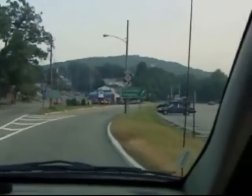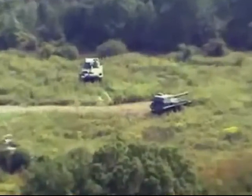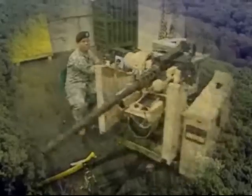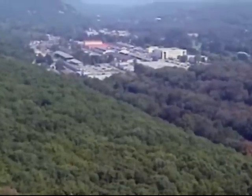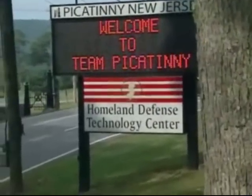To get our fill of the latest in weapons technology, to catch a peek at what the battlefield of the future may look like, we traveled to the so-called home of American firepower, Picatinny Arsenal. Nestled among a few quiet New Jersey towns, Picatinny Arsenal appears to be an unassuming U.S. military base. But beyond these gates, a scientist's mecca and the birthplace of some of the most powerful weapons on Earth. If a soldier uses it and it goes boom, Picatinny made it.